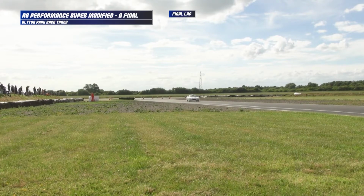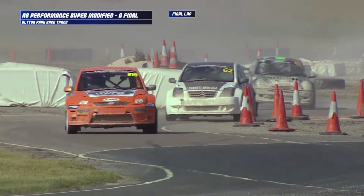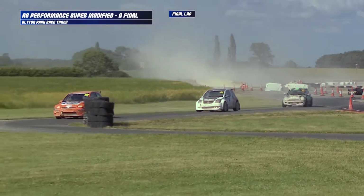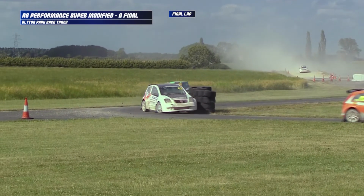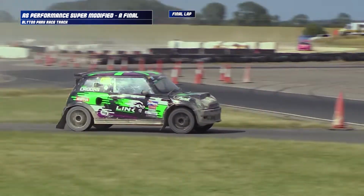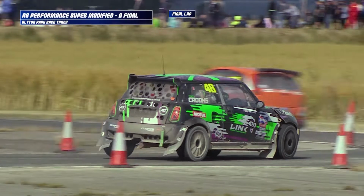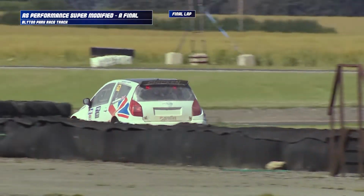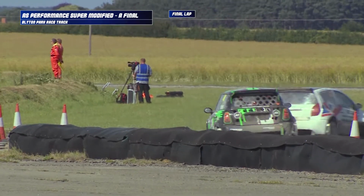Three of the Bleasdales. It'd be great to see them all out racing together. We've seen Steve Bleasdale make his debut recently in the BMW Minis. So Jason is building another VX220 as well, so we'll see them both out together in Super Modified. Todd Crooks continues his chase of Phil Chicken, trying to take 4th place. We're on the last lap now.